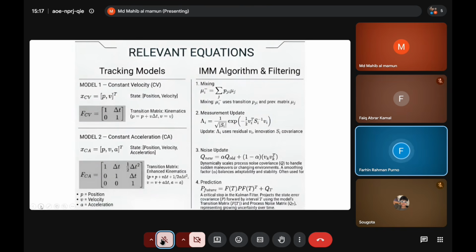And these are the relevant equations. They are the key mathematical foundations: the IMM mixing, the Kalman predict and update, the IAE adaptation modifying Q from the innovation squared, and the covariance propagation for intercept selection. This is standard Kalman theory, and we are making it better through our contribution of integrating all this at the same time on a microcontroller with online adaptation.